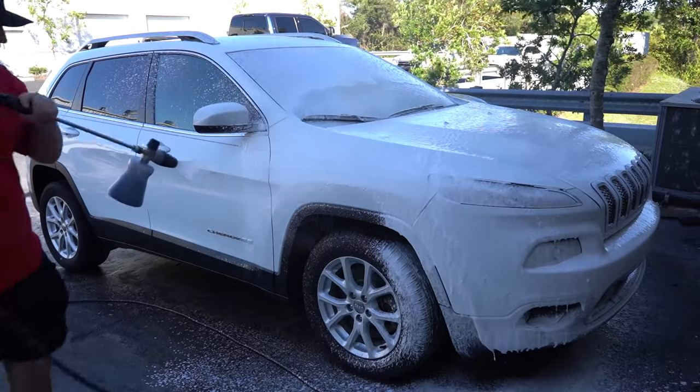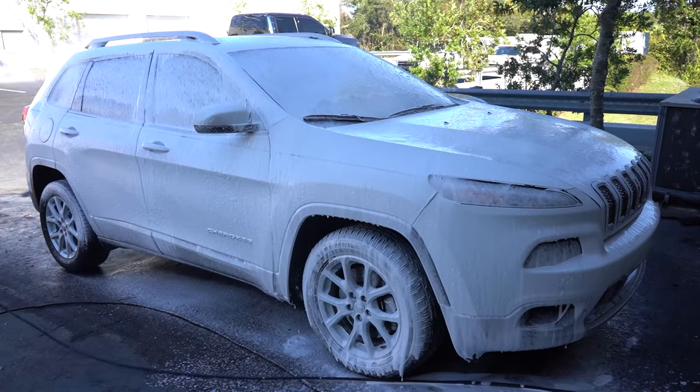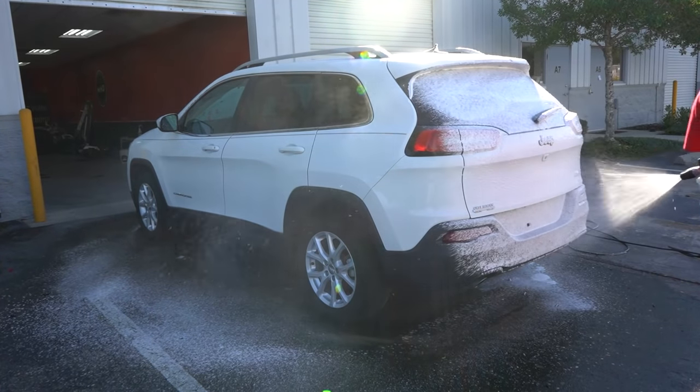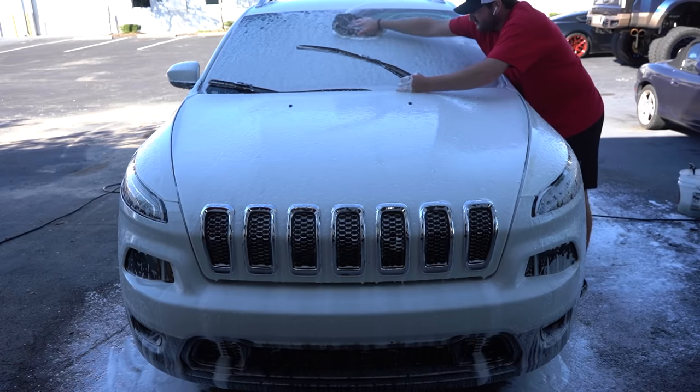And moving on to actually washing this vehicle, I'm using our foam cannon with our MAD detailing super blue soap and a microfiber wash mitt, and I'm gonna give this vehicle a nice hand wash before getting it sprayed off and pulled inside so we can get started on this nasty moldy interior.